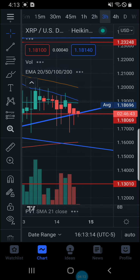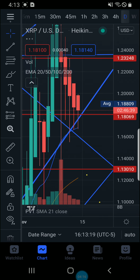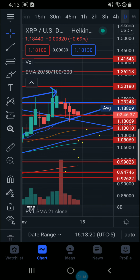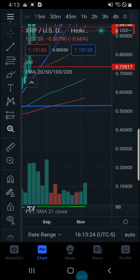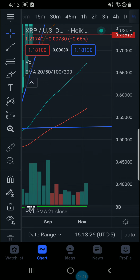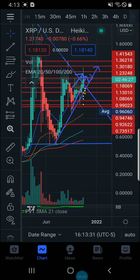And then if you break the 2-hour, you start going down to 1.16. You break that, you go down to the 1.14. You go down to the daily, then you're down to 93, 95. Then you start seeking out the weekly, and that's where it gets interesting. The weekly's down at 58 cents right now. So that's what we've got to see. We're hunting these moving averages right now.